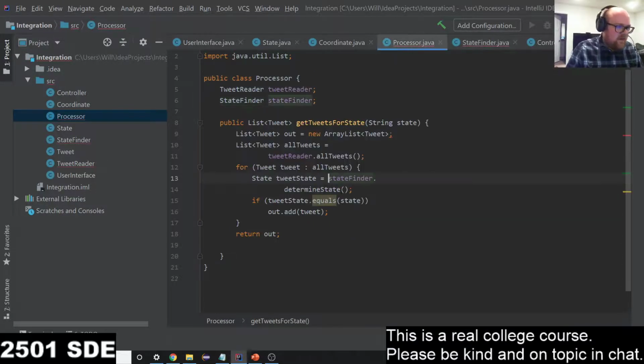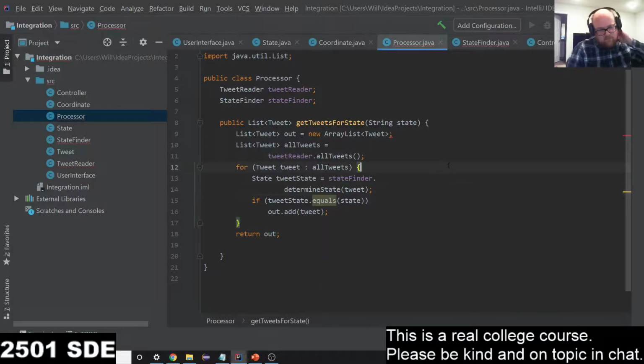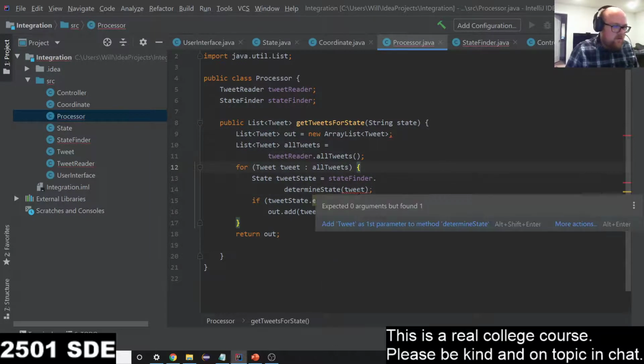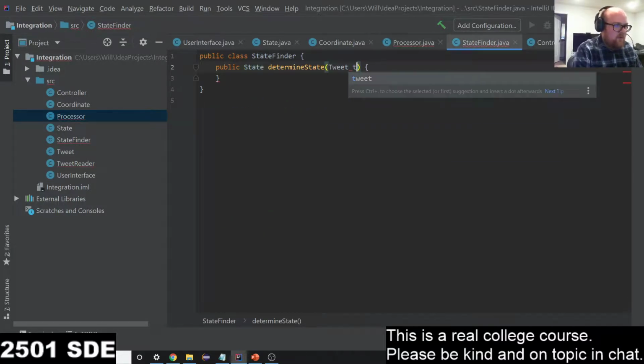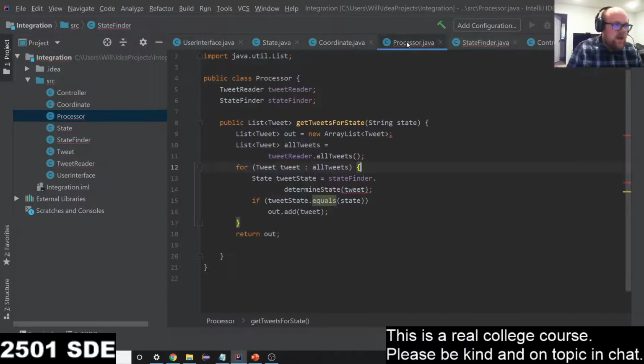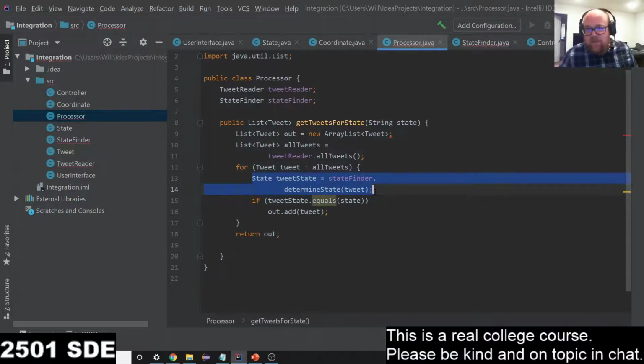And actually, this is going to take in determine state. This is going to take in tweet. And so I need to take in here tweet T. And again, I can implement this for the time with dummy data. For example, the state object here may just be this state object. Because if I'm trying to get the tweets from the state, I may just want to return whatever the state here is.